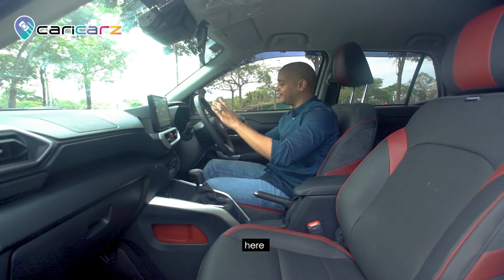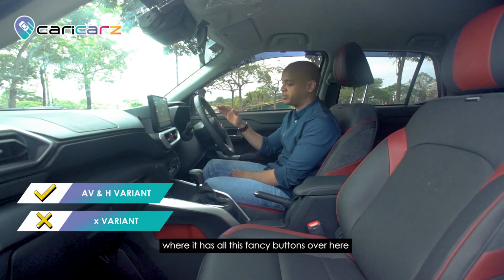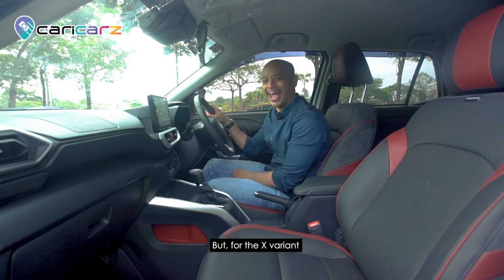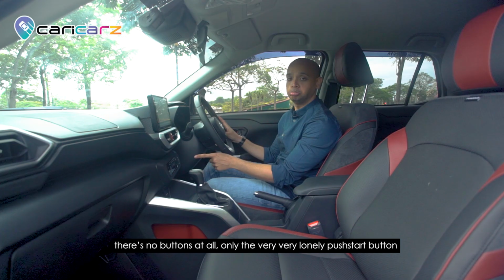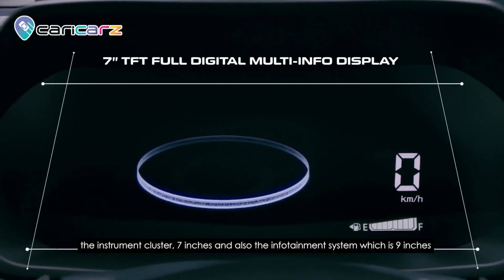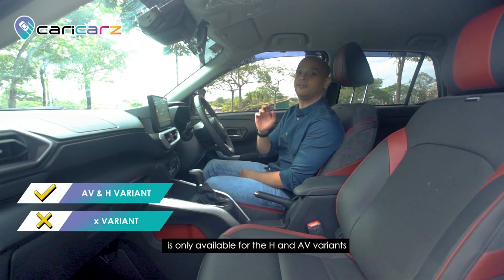Also, here, this steering wheel, most important, this is where you put your hands, right? It's only available for the AV and H variants where it has all these fancy buttons over here. But for the X variant, there's no buttons at all, only the very lonely push start button. Now before I forget, the instrument cluster 7 inches and also the infotainment system which is 9 inches is only available for the H and AV variant.